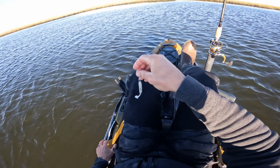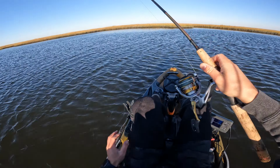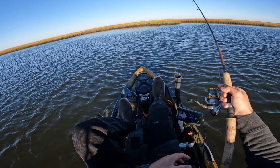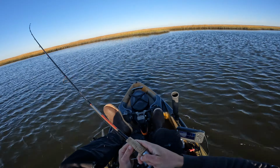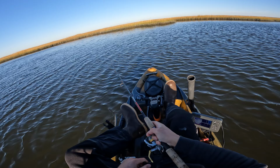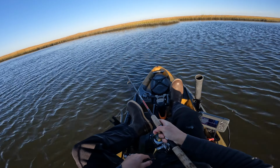Crazy. I'll tell you what, striped bass are probably the one fish that it doesn't matter how small, or I'm sorry, how large your bait is. These guys will feed. I mean, that bait was probably 1/3 the size of that fish.